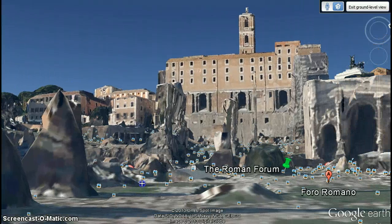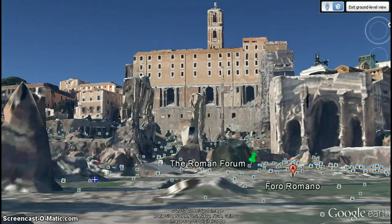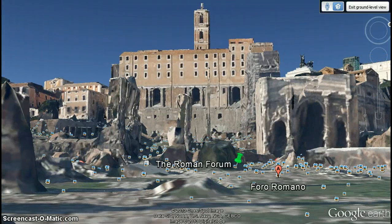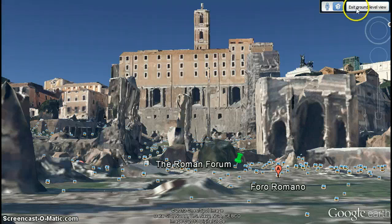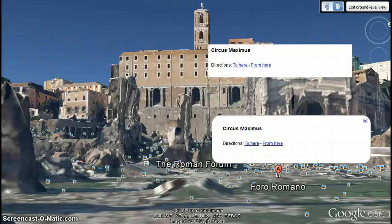So we've only been able to look at the remains so far of the Forum. But here's an artist portrayal of life in ancient Rome. So here they are going about their daily lives, and I'm sure there's some rich and some poor there, so this kind of gives you a better picture of what it was like. So the next place we're going to visit is Circus Maximus.